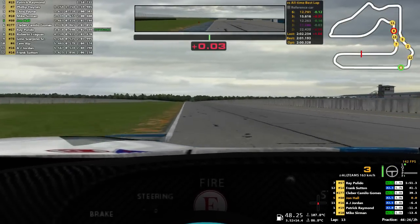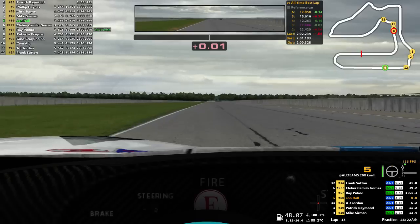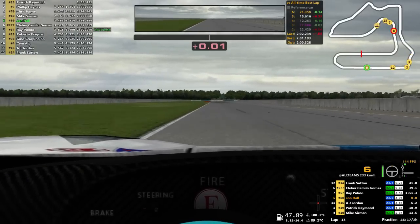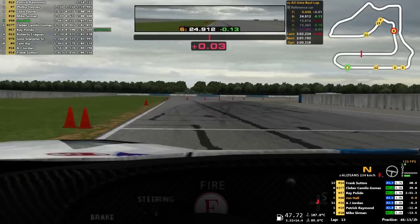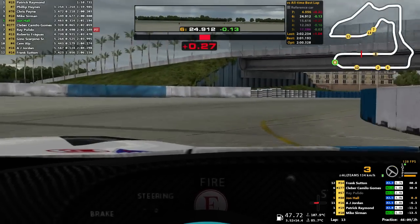The car's still feeling really good. The other thing to think about when you're thinking about dampeners is, actually, I don't know if I want to go off on this tangent right now. No, I'll hold it. Because right now I just want to focus on running good laps.